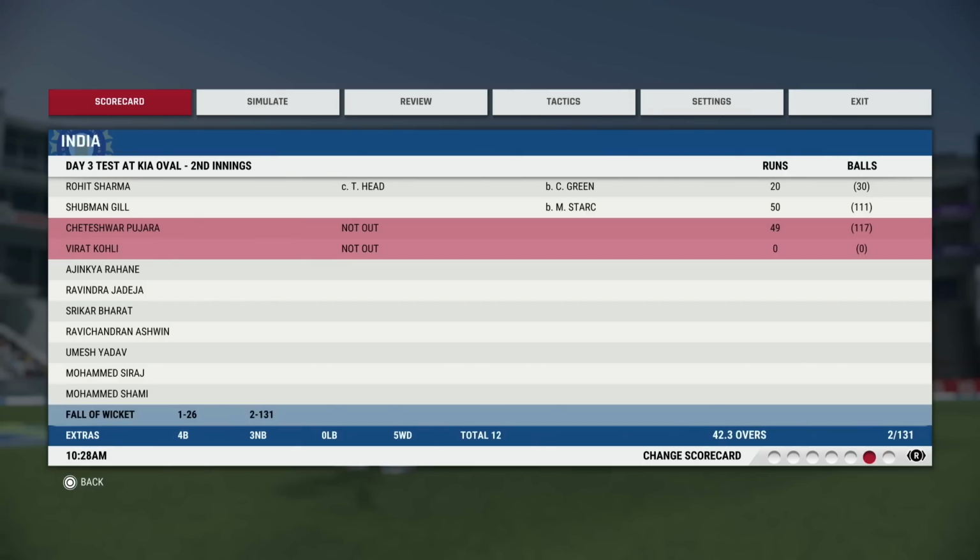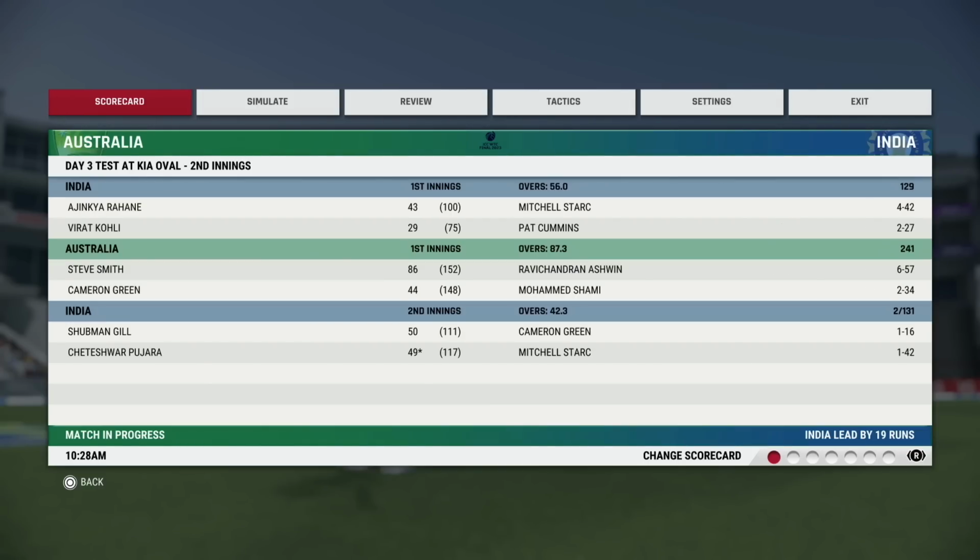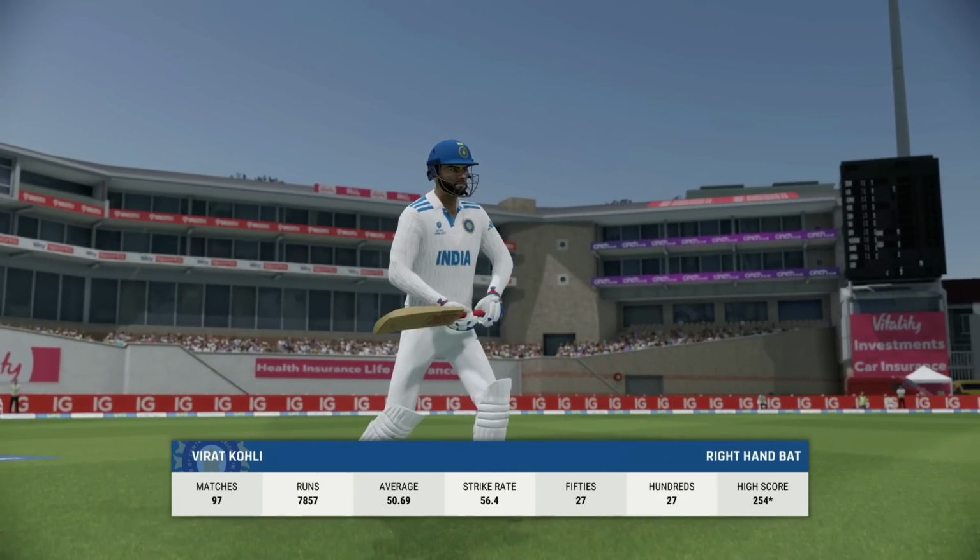2 for 1 though, and at the moment, India 2 for 131 off 42 overs. Sharma 20, Gill 50 off 111, Pujara on 49, and we're walking out to the crease at the moment with Green and Stark with the wickets. Even Marnus has had a cheeky bowl. We did say as the test match progressed, it is going to get better for spin, and they've already had a little look with Marnus, but at the moment we lead by 19 runs. Start of day 3, a lot of time left. We've got to get a big partnership here with Pujara if we're to have a chance. So let's head down to the action.